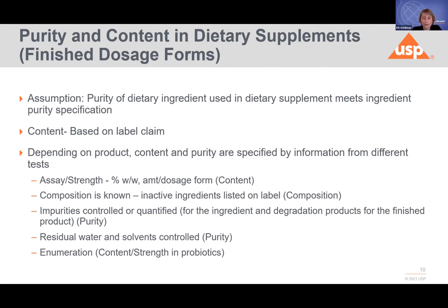And depending on the product, you get the specification for information in the different tests. So it may be the assay or strength with a percent weight or amount per dosage form. It may be that you have part of the composition where you know what the rest of the ingredients are. You need to have your impurities controlled and quantified, and that already is part of the ingredient. But for the finished product, if there are degradation products, you need to know what those are and have a limit on those. Residual water and solvents need to be controlled. And for probiotics, your content or strength or purity is in the label claim.